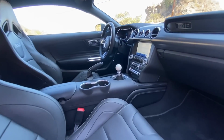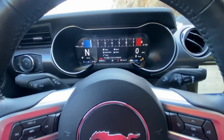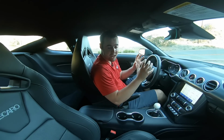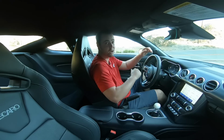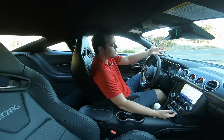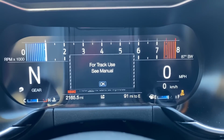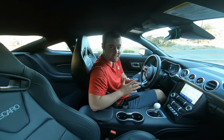One of my favorite parts of the Mustang's interior is the 12-inch digital display. In normal mode, it's got 2 round gauges, one for the tachometer, one for the speedo, and you've got some information in the middle as well. But if you put it into track mode, you get this horizontal, really race car feeling tachometer that looks like something straight out of the Ford GT supercar.